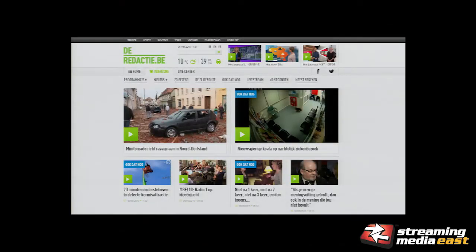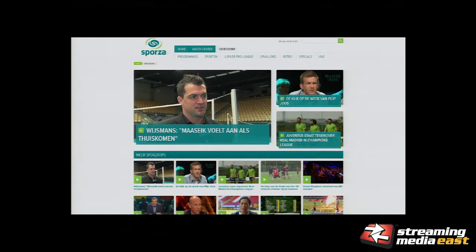But they also have a very strong online presence. They have brands such as De Redactie, which is their news outlet, where you can watch live and on-demand news broadcasts. But they also have Sporza, for example, where they do a lot of live streaming of sports matches, but you can also catch up later or watch replays on demand.